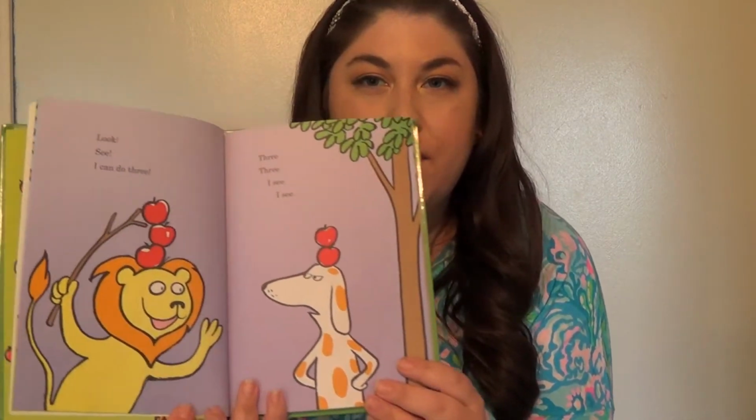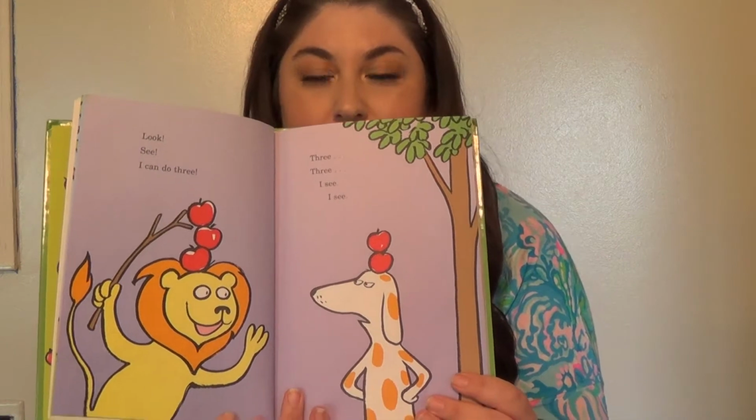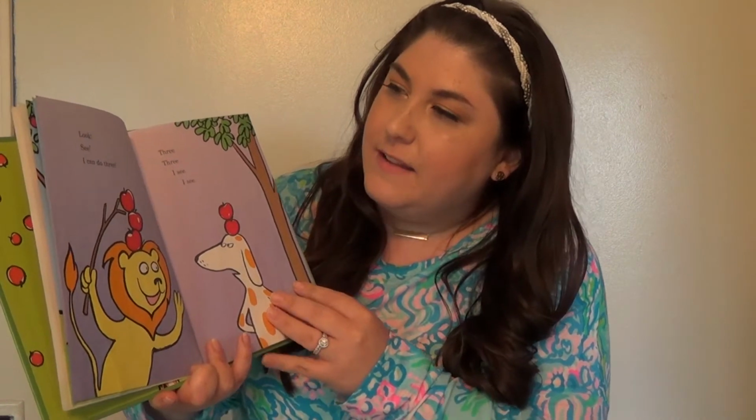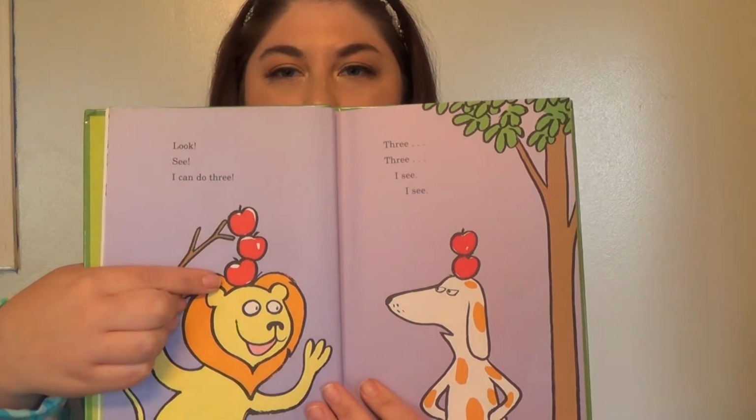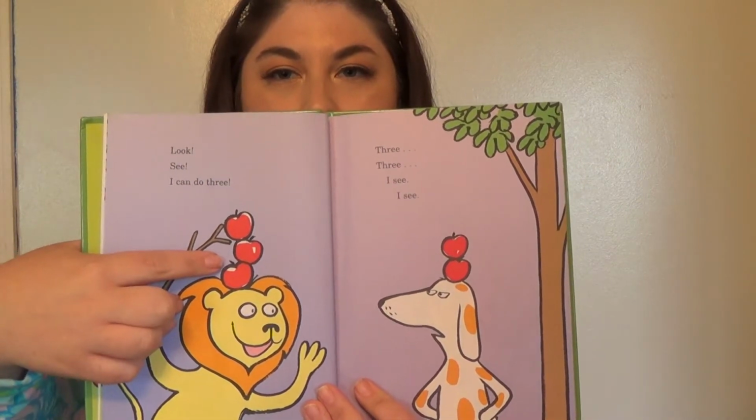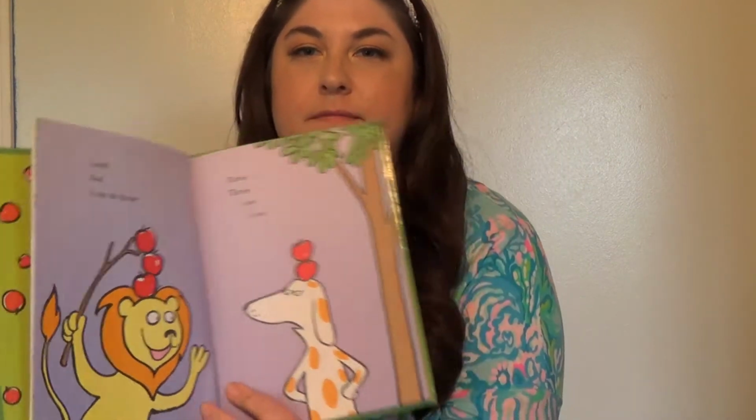Look, see, I can do three. See and three are what kinds of words? Rhyming words. Three, three, I see, I see. Let's count on top of the lion. One, two, three.